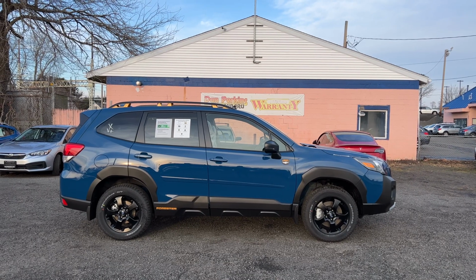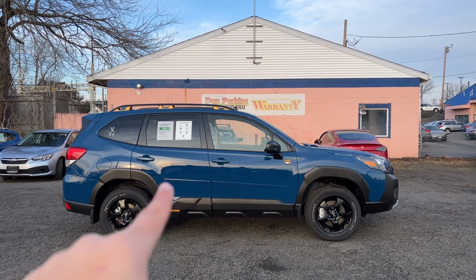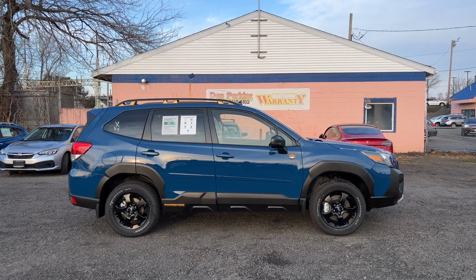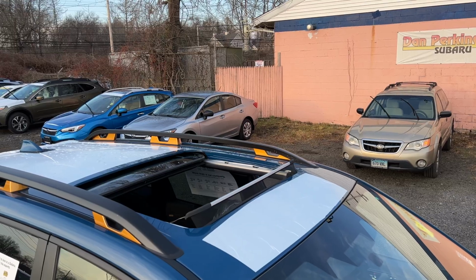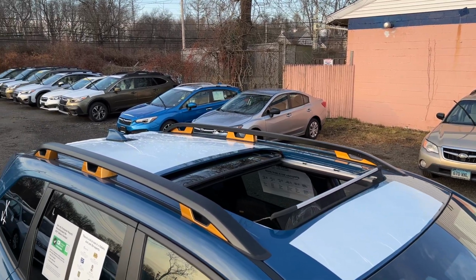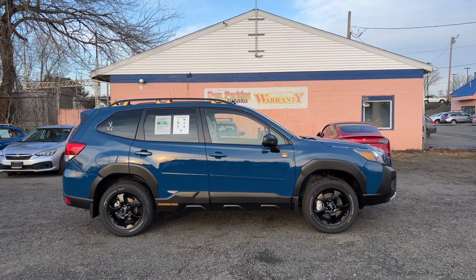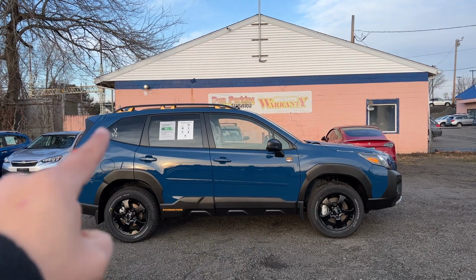Overall, I think the design looks good. It does have the side molding. I think it's a $275 option if I'm not mistaken. And the roof rails are actually standard on this Wilderness trim. The load capacity on those roof rails is 800 pounds, which is impressive. And the window trims are all finished in flat black, which is nice.